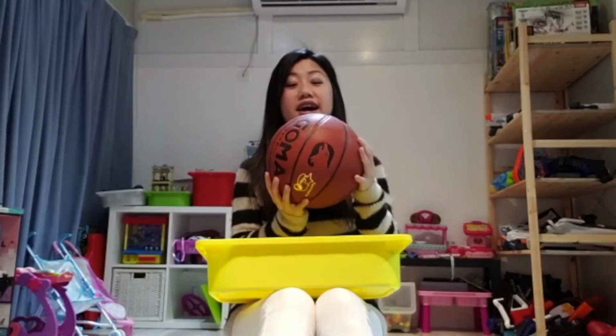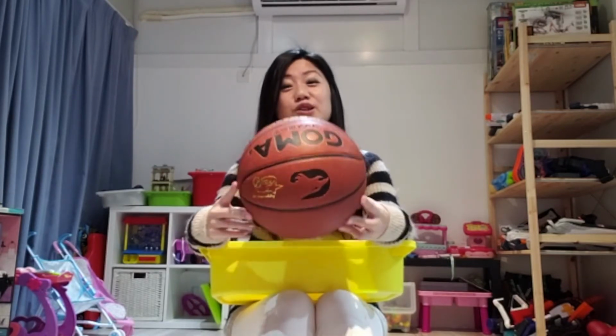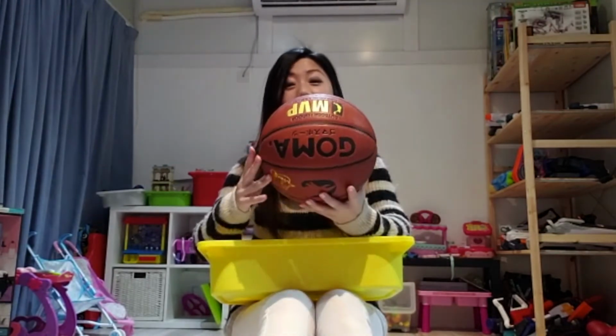All right, the first one. Ta-da-da-da! Is this a football? No, I don't think so, because remember, football is black and white. How about this ball? Is it black and white? I can see black, but this is not white. This is some sort of orange and brown, right? So this is not a football. This is a basketball.